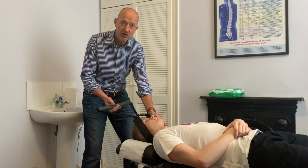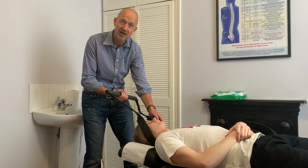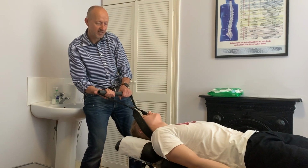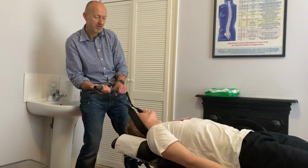Examples of treatment, just so you can understand what we're going to do. This is an example of decompression of the neck. It's just a traction device. We traction it, and we're just going to put a little bit of tension on here. Andy, you just relax there. You just relax, breathe in, 1, 2, 3, and then breathe out.